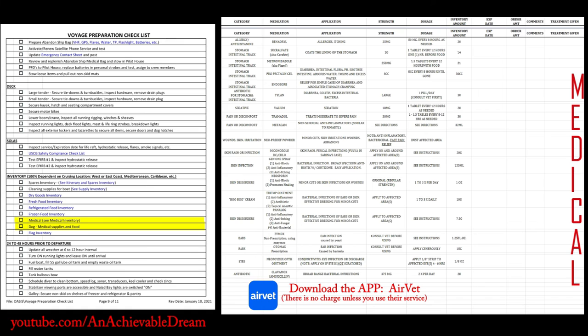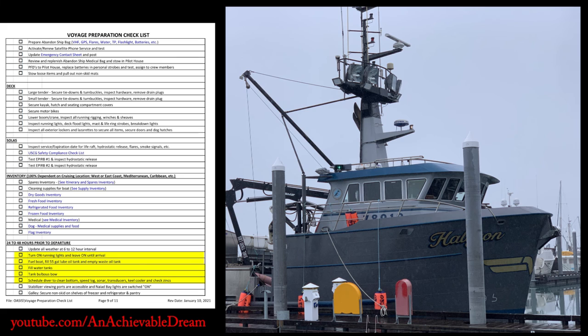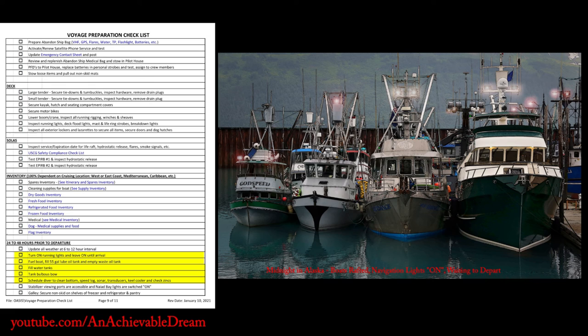Updating your weather routing as you approach your departure date was covered in part 1 of episode 2. DC bulbs typically fail when they are switched on. Once running, they almost never burn out. This is why you see so many commercial boats leaving their running lights on 24/7. We have found that LEDs do not burn out, however, their DC electronics do burn out.